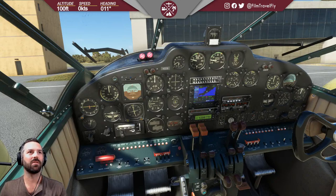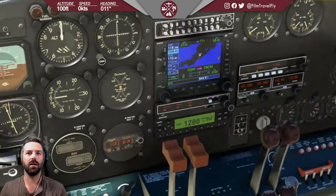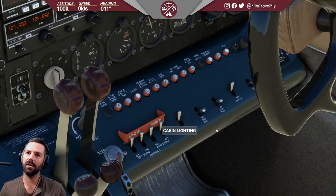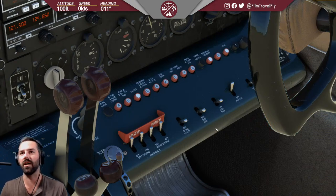Okay, so now that we're started up, we just want to check our oil temps. Got our oil temps here. Everything is looking good there. We did our transponder and then our lights. We'll go ahead and turn these on. Actually, we don't need them on. It will only be daytime right now. Seatbelt and no smoking doesn't matter because we're flying cargo.